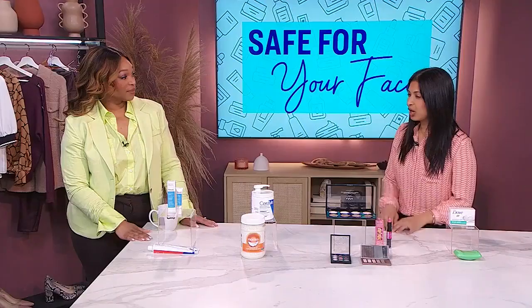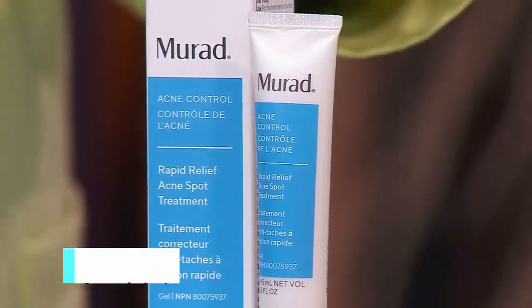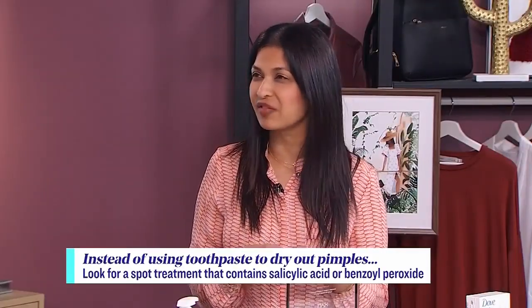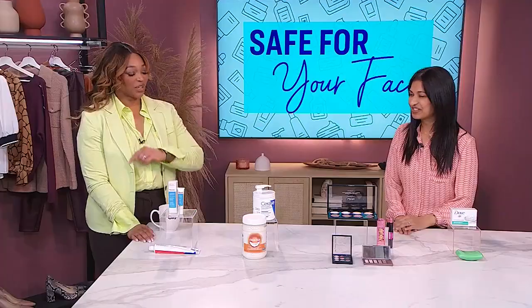Well, I've brought in some products that have salicylic acid in them. I love that ingredient because it can help unclog the pores, decongest them, help them turn over. Benzoyl peroxide is another great anti-inflammatory ingredient. You can get it in lots of over-the-counter products that are budget-friendly and that are designed for acne. Okay, very good to know.